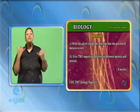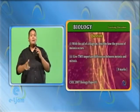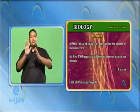Now that we have outlined the process of meiosis, you should be able to complete this past paper question on the CSEC 2007 Biology Paper 03.